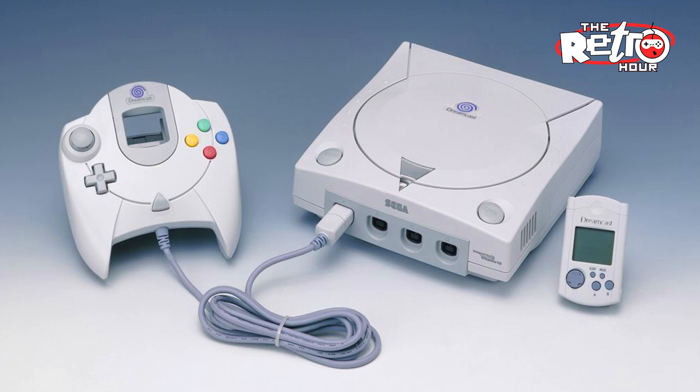Yeah, I will add, you have stuff as well like GDEMU, which allows people to swap out that dying GD-ROM drive from their Dreamcast for something that just plays games off an SD card. So it's easier than ever to dive in and find some new games or play the ones you played back in the day.